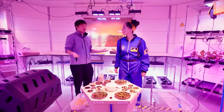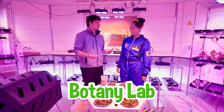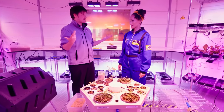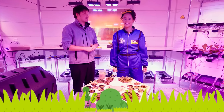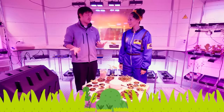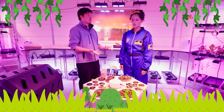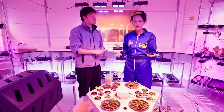Wow. So welcome to our Mars Base 1 botany lab. Oh, thank you. I've never been in a space like this before. Do you like it? Yeah, it's very cool. Lots of plants in here. Yeah, we have tons of different varieties of plants because we want to see what types of things we could grow on Mars. Oh, why would you want to see what can grow on Mars?